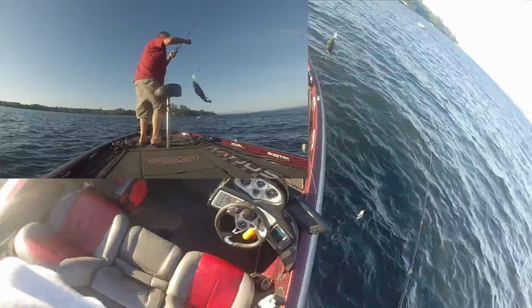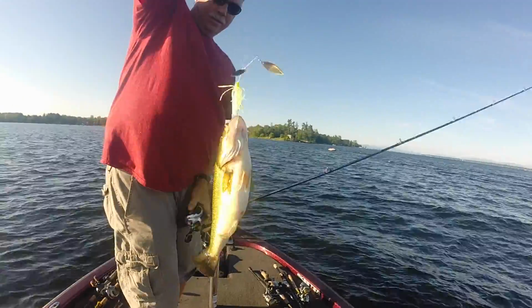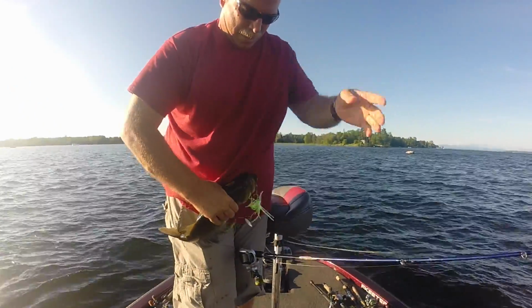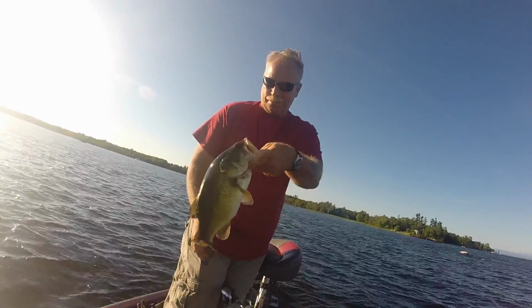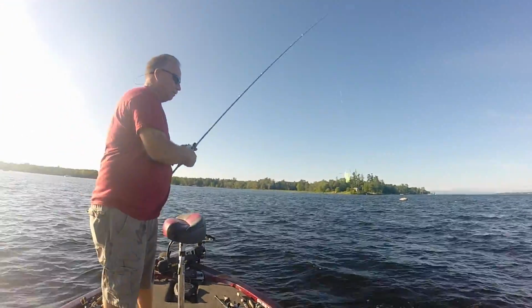Hey, chunky. All right, we were looking for smallmouth. Look how chunky that largemouth is right there. He'd probably almost go 3 pounds. Yeah. How fat he is. First one. Mine on? Yeah. Nice. Awesome. Little fatty. That's how they're shaped in Champlain.